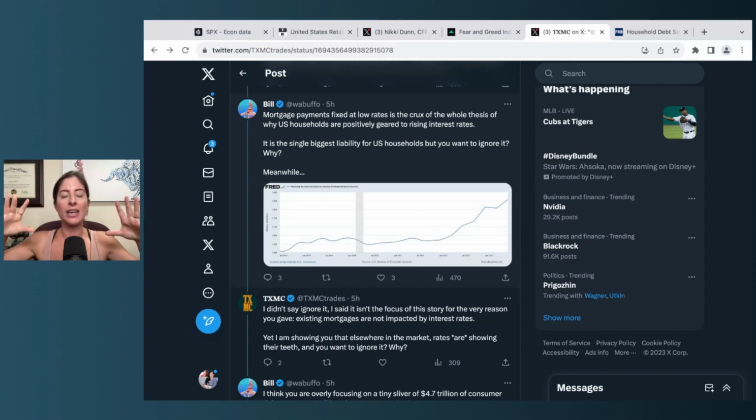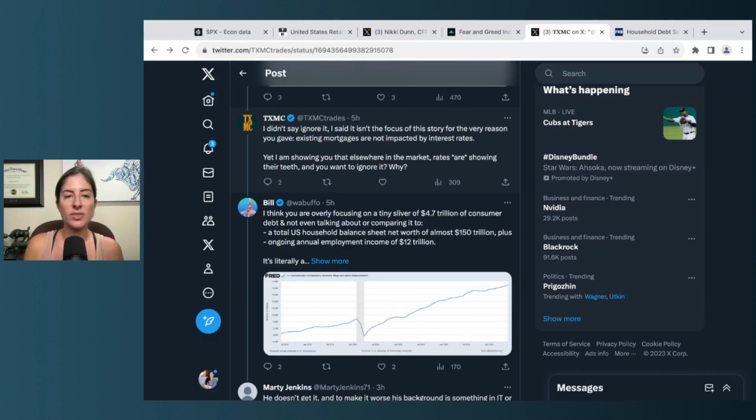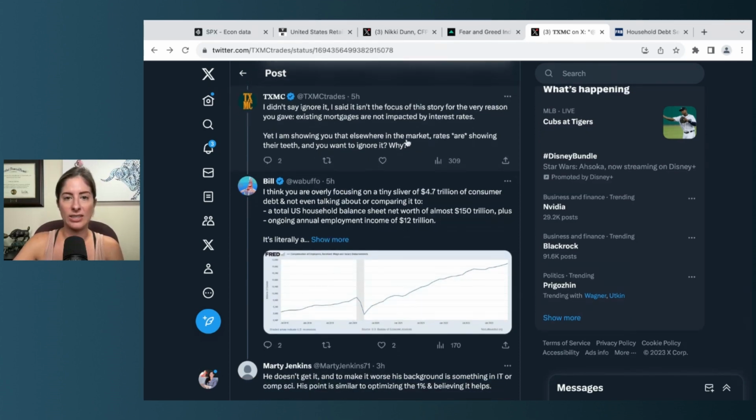You have to look at net worth and the balance sheet in general. So TXMC replies and says he's not saying to ignore mortgages. I said it isn't the focus of the story for the very reason you gave. Existing mortgages are not impacted by interest rates. So basically, he is saying, why would you ignore the fact that consumer debt is an issue in interest payments, why would you ignore that?